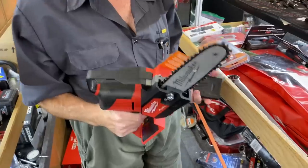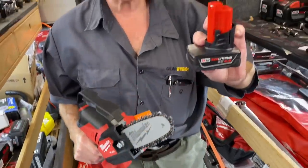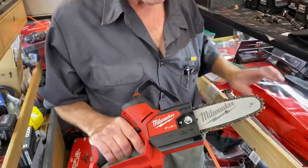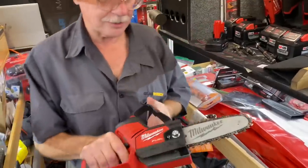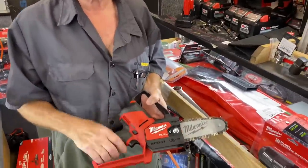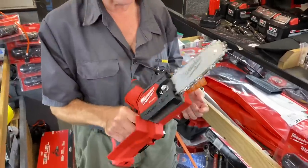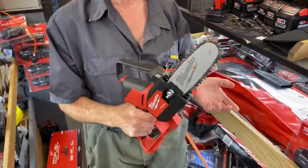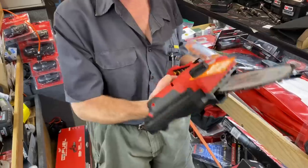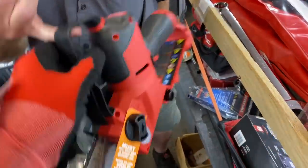I know. The kit comes with a 4-amp-hour battery and the charger. Now, on a single charge with the 4-amp-hour battery, this is made to make 120 cuts of 3-inch hardwood. I'm telling you, we put this baby to the test, not this one in particular, but I've sold plenty of others. It cuts. It's quiet. It's quick. One hand. It don't weigh nothing. You see, that's pretty nice.